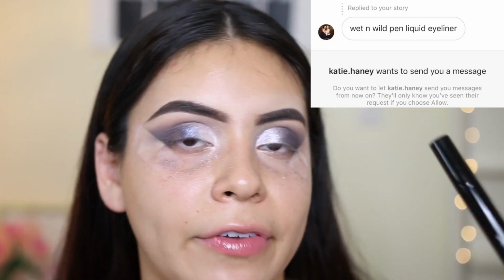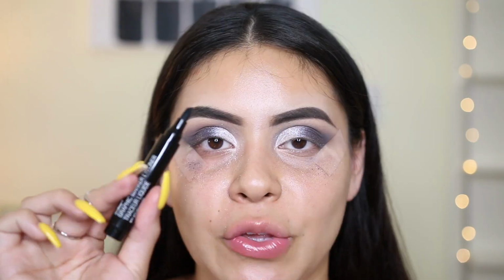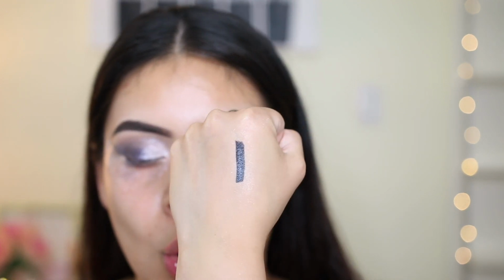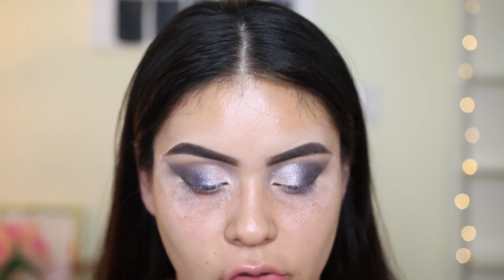Somebody told me about the Wet n Wild graphic marker liner. I feel like I've tried this before, but I think it was so long ago that honestly I don't really remember. So this literally looks like a black marker, like something you would use to write on the whiteboard, but we're gonna make it work. Let's do a little swatch. Oh, that looks so black. It's not even funny. Oh my gosh, that's crazy.